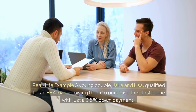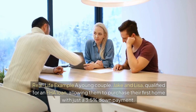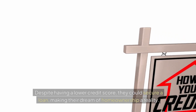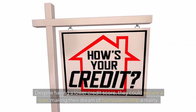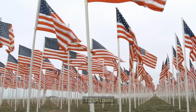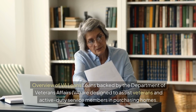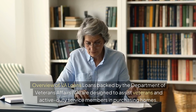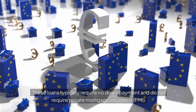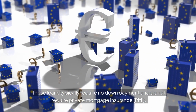Real-life example. A young couple, Jake and Lisa, qualified for an FHA loan, allowing them to purchase their first home with just a 3.5% down payment. Despite having a lower credit score, they could secure a loan, making their dream of homeownership a reality. 3.2 VA loans. Overview of VA loans. Loans backed by the Department of Veterans Affairs, VA, are designed to assist veterans and active duty service members in purchasing homes. These loans typically require no down payment and do not require private mortgage insurance, PMI.